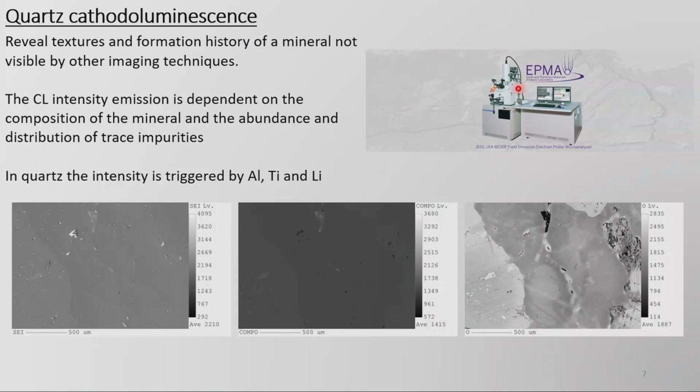So now let's look at the quartz texture. To do that, I use quartz cathodoluminescence, because this method will reveal some textures that you cannot see with other regular imaging, such as microscope or just regular SEM imaging. If we look at those two pictures, you have the SEI imaging and you have the BSE imaging, and you can see that your quartz is quite homogeneous.